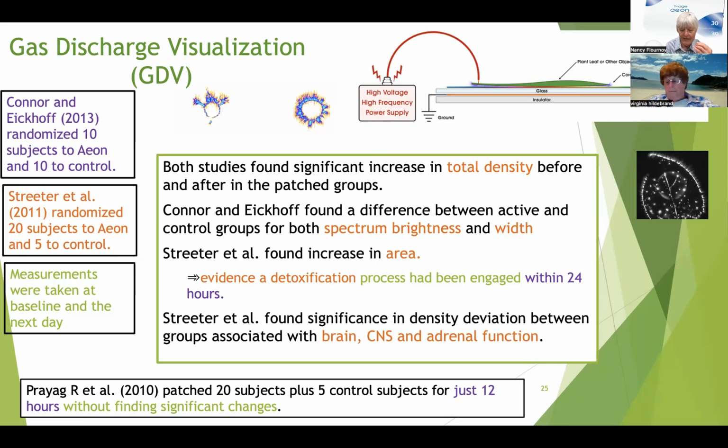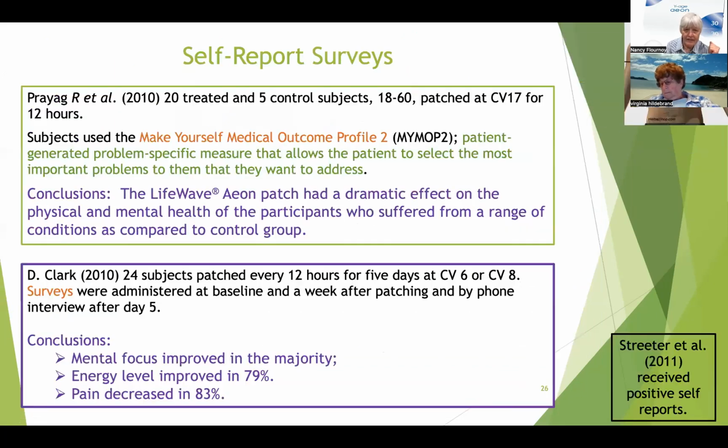So this supports the fact that the Aeon Patch plays these roles in detoxification. And Streeter, the one here, also found differences in the brain, the central nervous system, and the adrenal function. So all in all, there's a lot of evidence that there's a lot going on. And then I just finish it here.